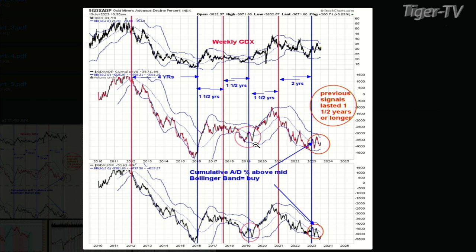So now, since basically January, we've gone up, we've gone down, we've gone up. And right now, the weekly cumulative advance decline is a little bit above the mid Bollinger band, which is on the buy side, but the up down volume on the bottom is still below. But the advance decline is really the market. If more stocks are going up than down, I don't care what up down volume says, because you're getting a bull market. Anyhow, we've been flipping sideways here.